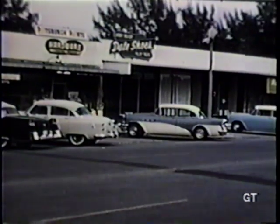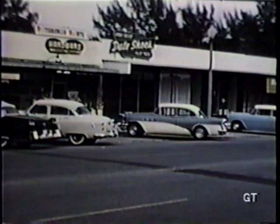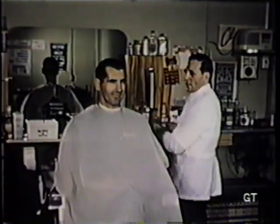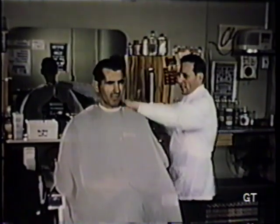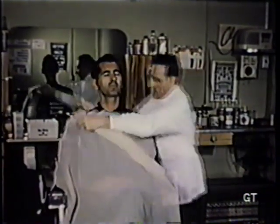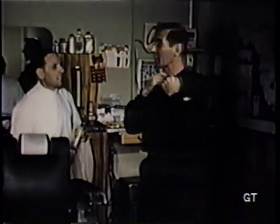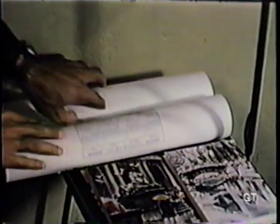Another good place to build a friendly reputation is with fellow retailers. Even the barber. And why not? Talk about word-of-mouth advertising. This dealer always has Tony cut his hair. And Tony isn't the quietest man in town. What's this? The calendar I gave him 2 weeks ago.